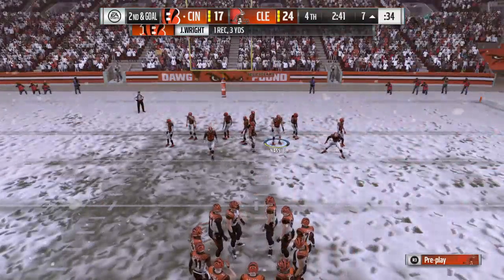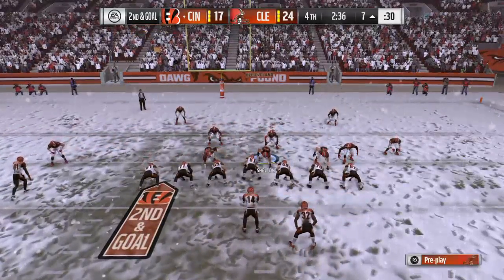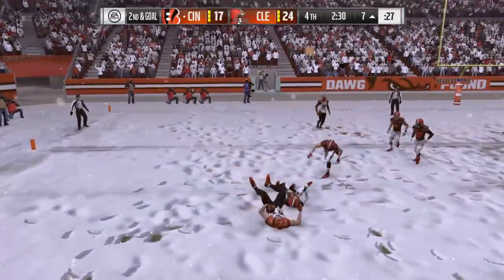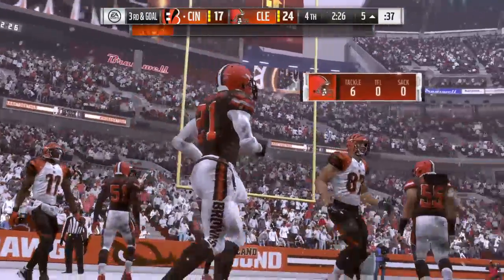So this offense really needs to make something happen here late in the 4th with the football. And again, Andy Dalton to throw. This will be caught at about the 5. That throw good for only a couple. It brings up 3rd down.